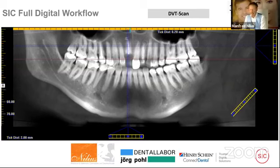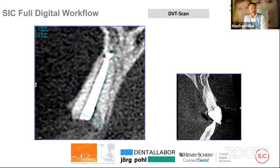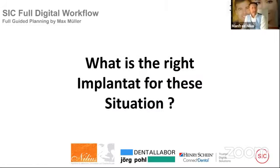Situation again, DVT scan. This is from a submental vertical view. This is the situation. And now the big question is, and there's a gap, you can use, finally, this is the situation. I have different screens here. This is the situation also with soft tissue covered. And this again. And now you, as an implantologist, have to decide what is the right implant for this situation.